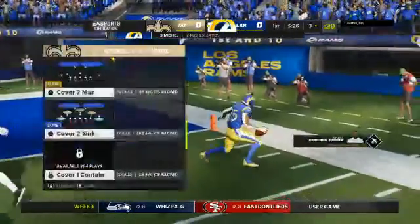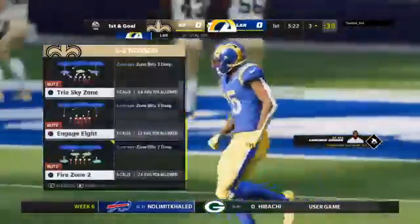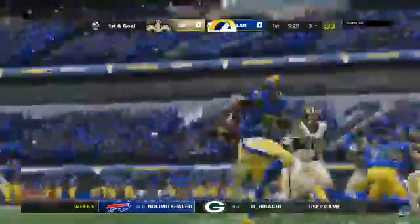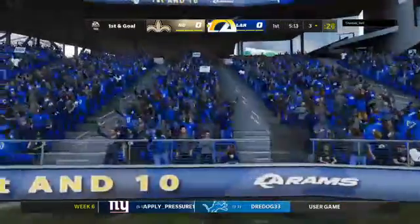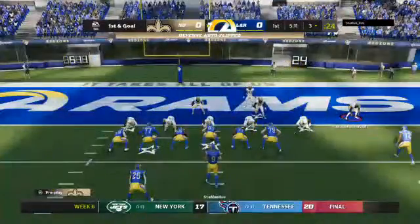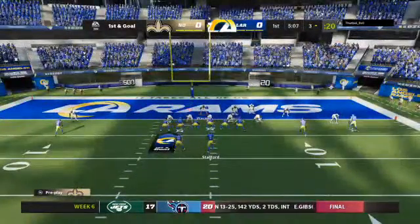Chewing up big yardage. Another nice gain there. This one goes for 20. Quite the opening drive march they're on right now. It looks a lot like what we saw in practice prior to the game, doesn't it? You know, because on that last big practice beforehand, you go through your offensive script. You go through your play calling. You go through all the stuff and establish things. And it looks like it's going like clockwork right now for them.